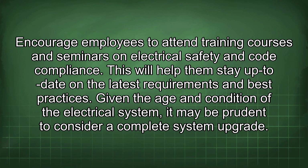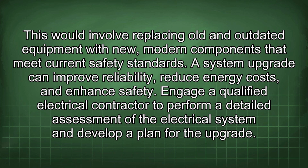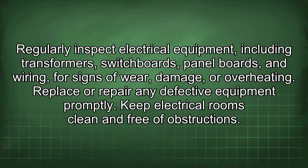Given the age and condition of the electrical system, it may be prudent to consider a complete system upgrade. This would involve replacing old and outdated equipment with new, modern components that meet current safety standards. A system upgrade can improve reliability, reduce energy costs, and enhance safety. Engage a qualified electrical contractor to perform a detailed assessment of the electrical system and develop a plan for the upgrade.